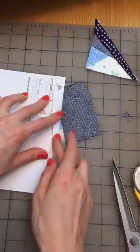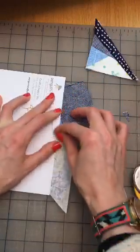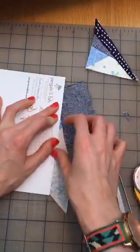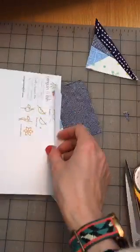That's awesome. Congrats. It feels so good to get one of these blocks done, and especially this one with all the paper piecing. It's just kind of an extra fun challenge, and you get that payoff of being able to tear all the pieces out.